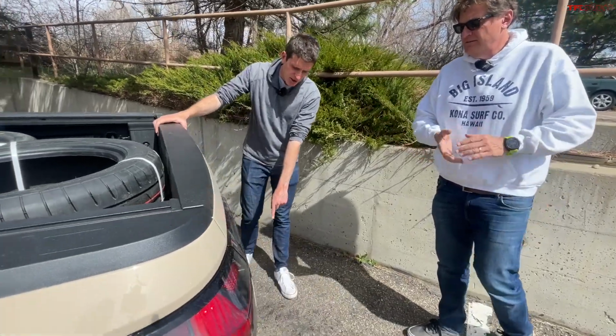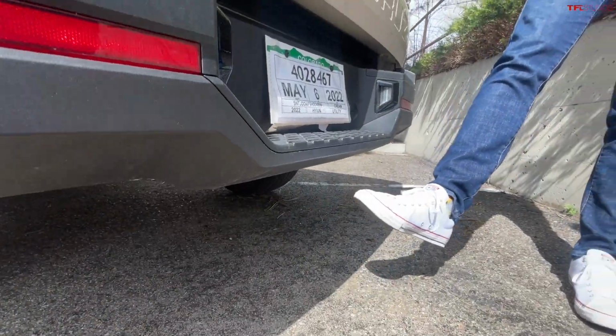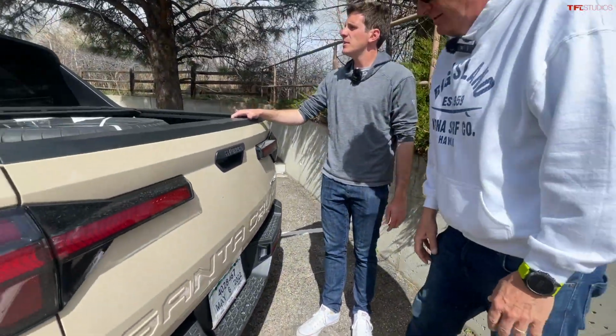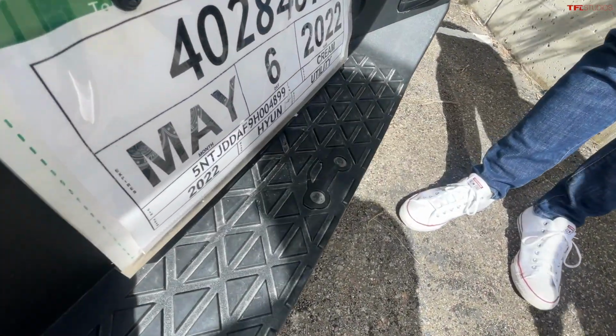Yeah, and it does have a lot of towing, 5,000 pounds of towing. Now we do probably want to get a tow hitch for it, a receiver installed. I think that would be a pretty cool thing. Did you see this little Easter egg? Lots of Easter eggs.